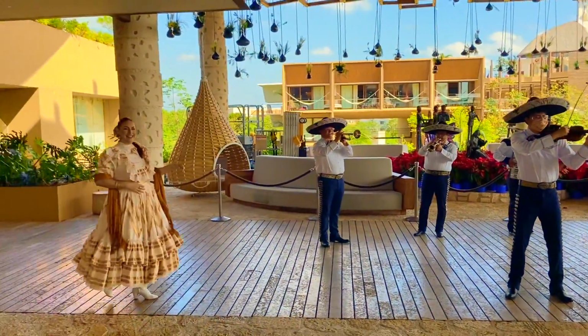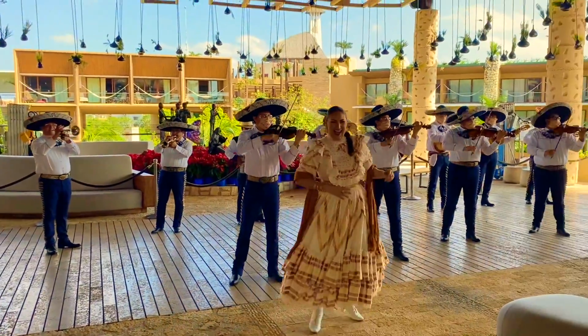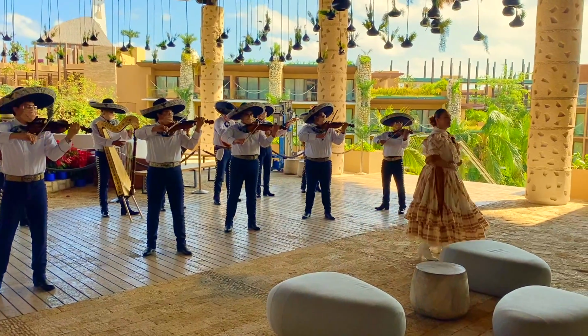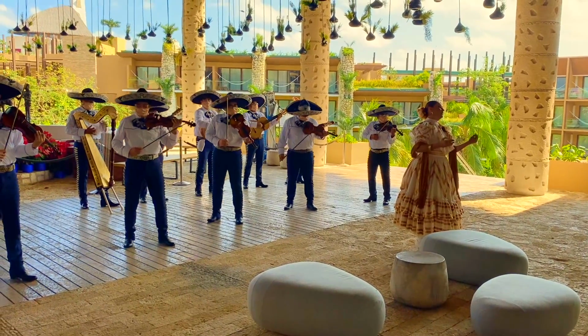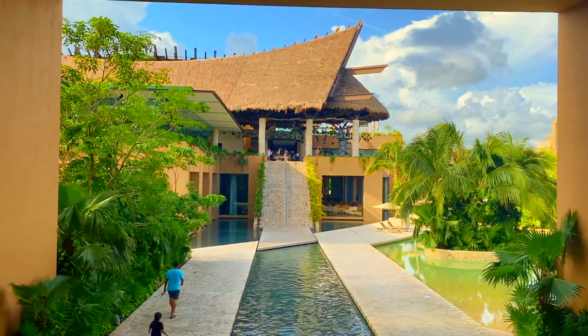Yeah. So anyway, it's one of these giant resorts. Tons of rooms, tons of ambiance, and tons of mariachis. So yes, this mariachi is playing right there in the lobby as you come into the hotel on a daily basis, which is amazing.